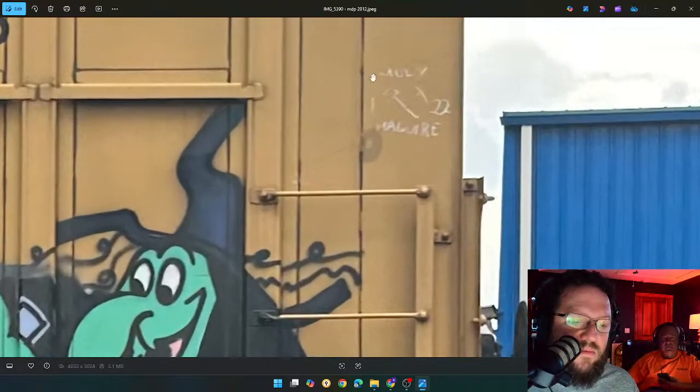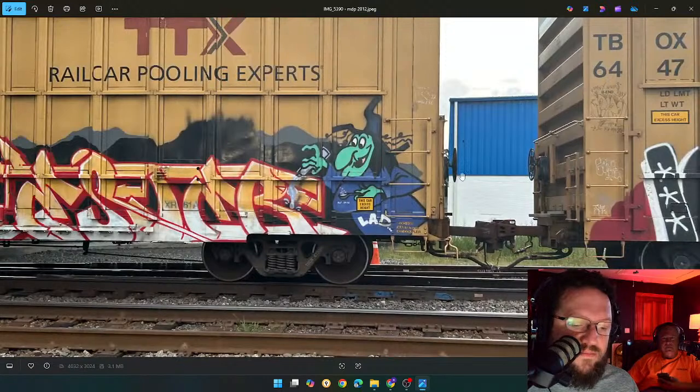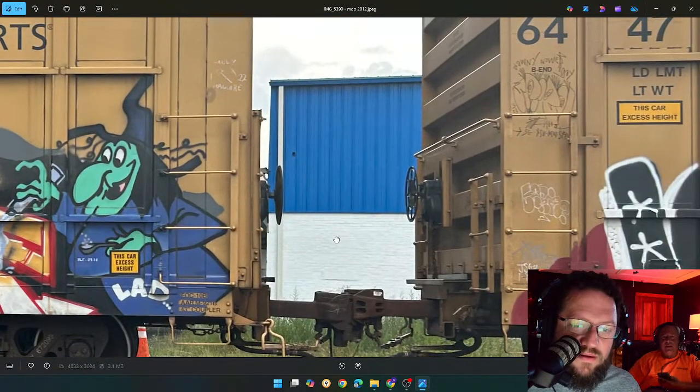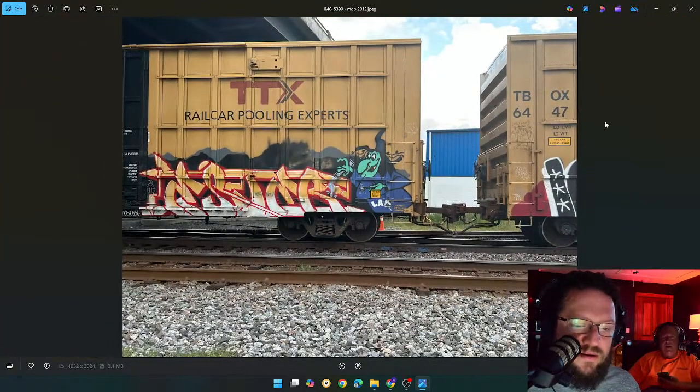They've also painted Molly Maguire up here. But that's a different one, I think. And they were careful to paint around the words. And I even know where that is. That's the tire shop. Oh, you know where that is? The blue and white. Is that in Dalton? Yes, that's my overpass.